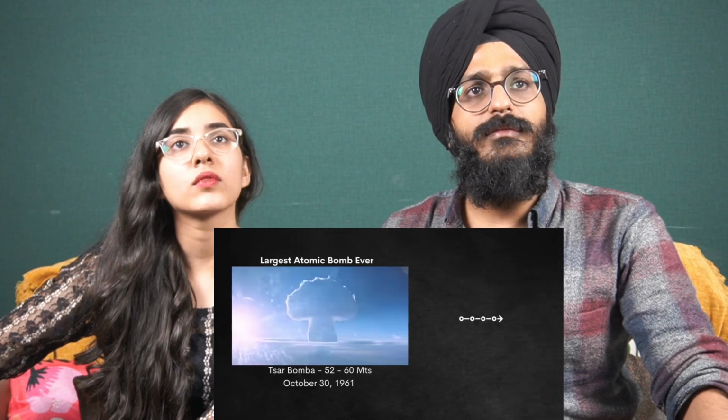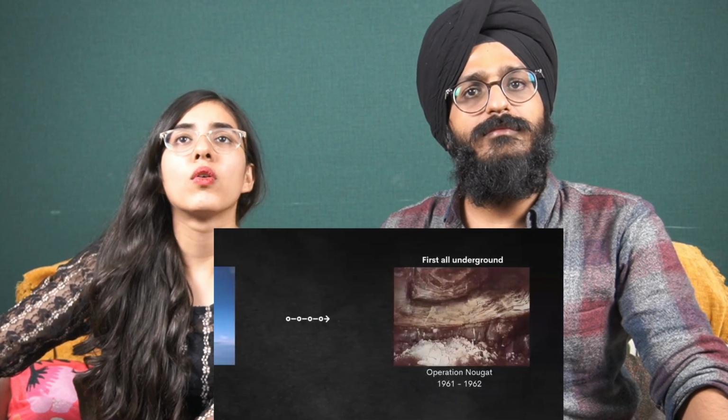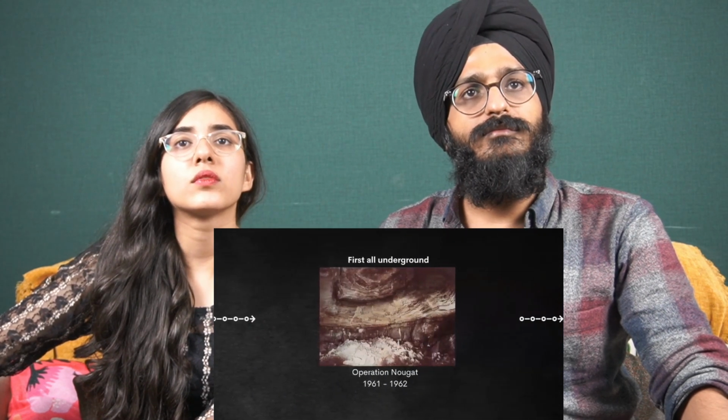Following the massive Tsar Bomba, the U.S. conducted the very first all-underground test with Operation Nougat, which occurred between 1961 and 1962. This test would be a precursor to what would become the norm in the 60s, 70s, and 80s. The first atomic handheld rocket launcher would also come in 1962. This little handheld rocket launcher was called the Davy Crockett.